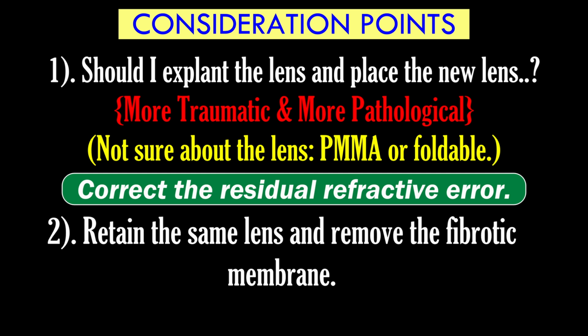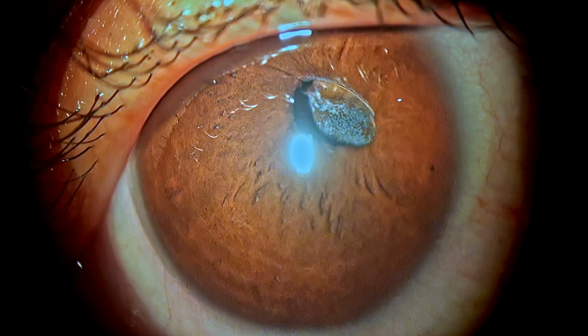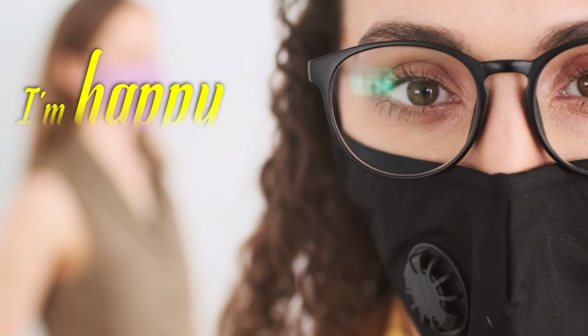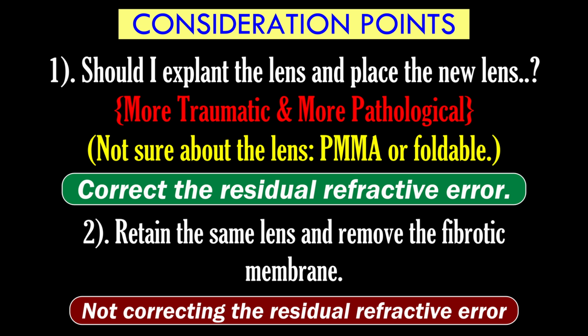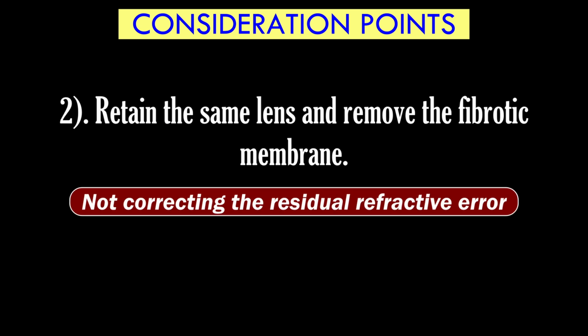Now with the same pre-existing lens correction, she can just move around. So these are the pros and cons which we discussed with the patient, and the patient was more interested in just dealing with the left eye and not to have any surgical correction in the right eye. So that meant that we need to just fix this IOL and put it back in place and then try to deal with the overlying fibrotic membrane. And the patient said she was happy wearing the glasses and she wouldn't mind that. Lens exchange for refractive correction may be considered as a later option.